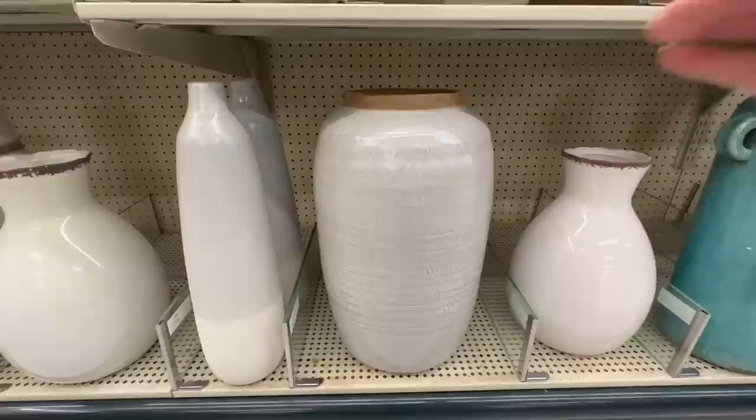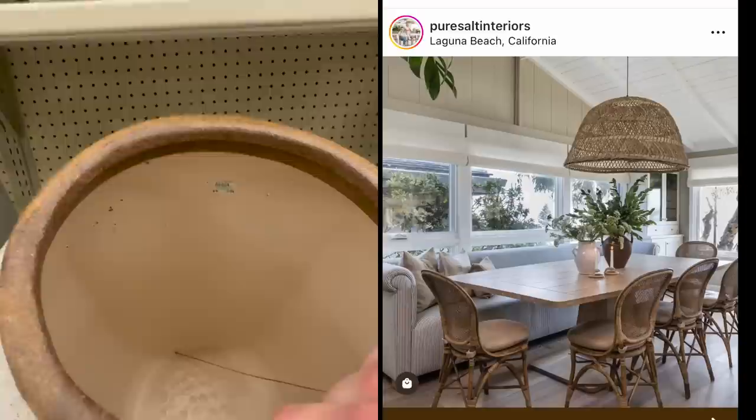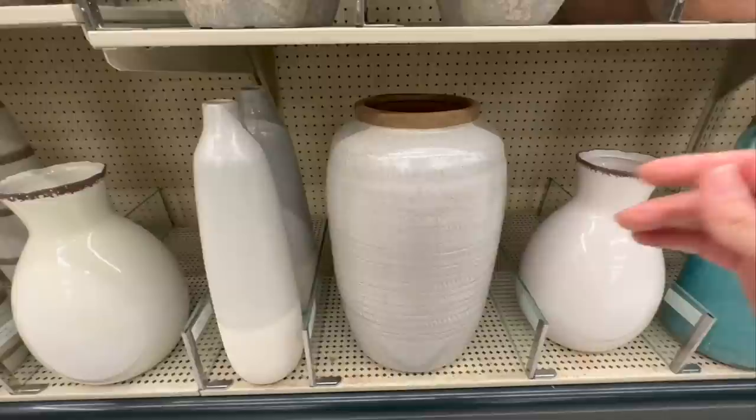Also, in this back section, don't forget to check out that bottom row. There are several large quality vessels that are super trendy right now. Many designers are incorporating them into their spaces for a dramatic effect, especially on table centerpieces and entryway consoles.